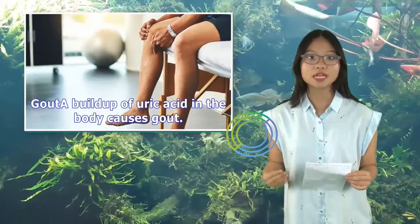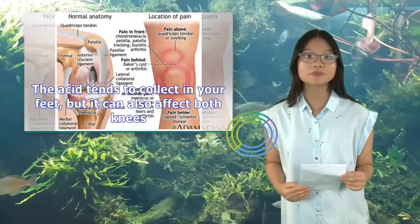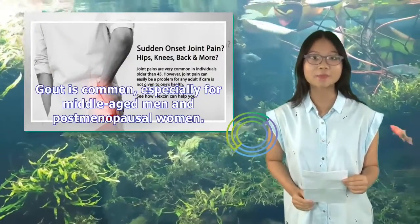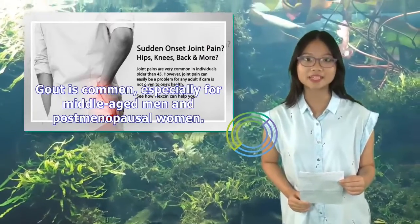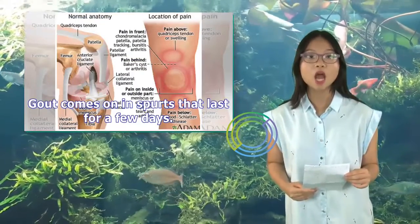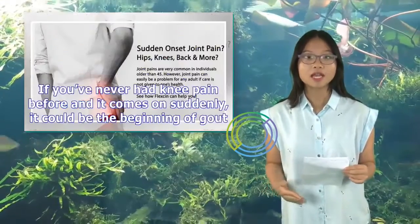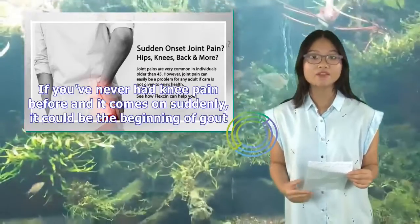Gout. A buildup of uric acid in the body causes gout. The acid tends to collect in your feet, but it can also affect both knees. Gout is common, especially for middle-aged men and postmenopausal women. The condition causes intense pain and a lot of swelling. Gout comes on in spurts that last for a few days. If you've never had knee pain before and it comes on suddenly, it could be the beginning of gout.